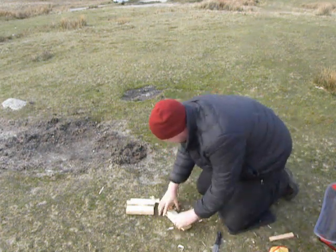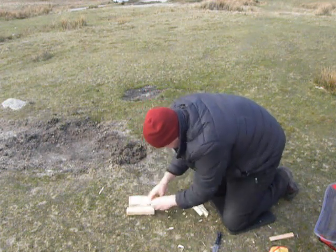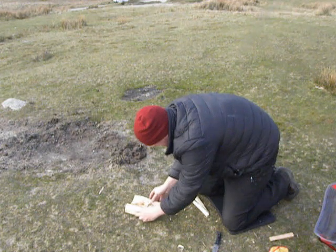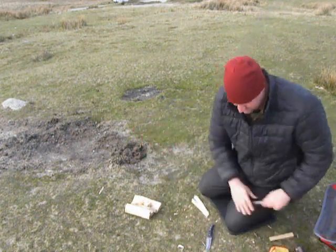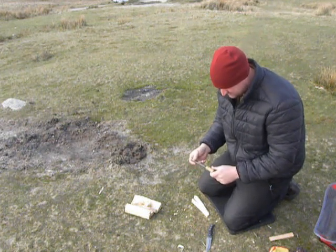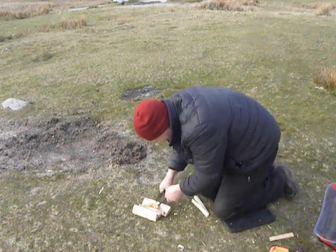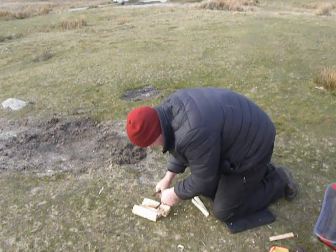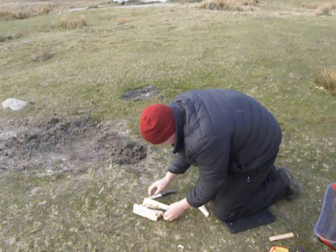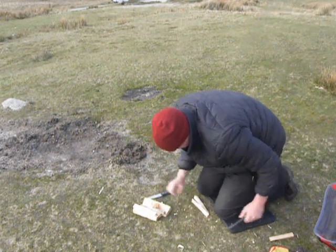That'll do, hopefully. So if we put that there, put that bit in there, put them in there, look, like that, a bit there. Right, let's see what we can do. The big ferrous rod with the cherry handle that I made myself. And we'll see if these light up. Hopefully that one there will. Up, go. Go on. It's going.